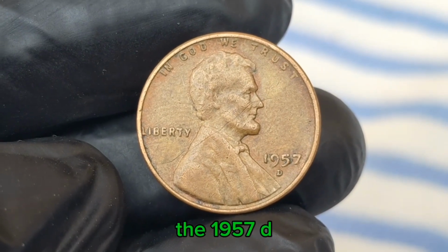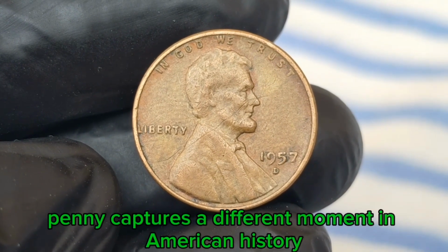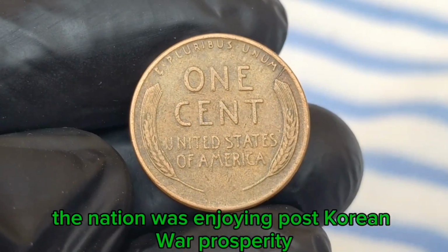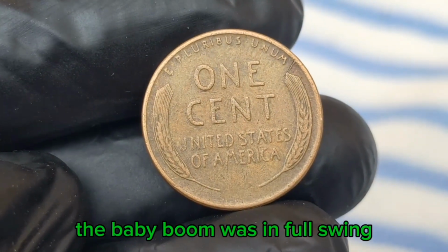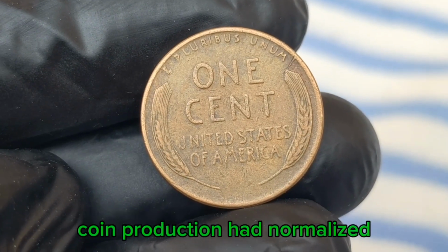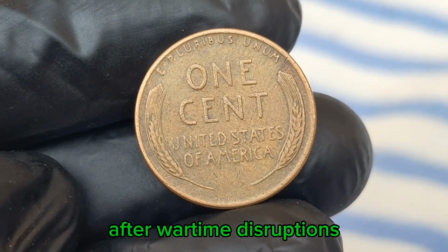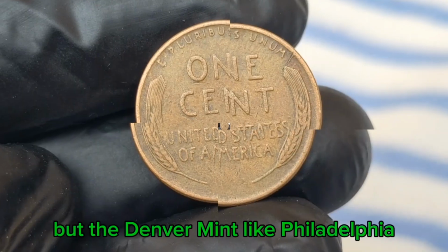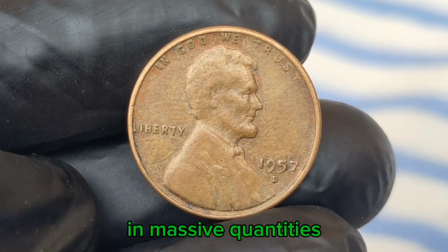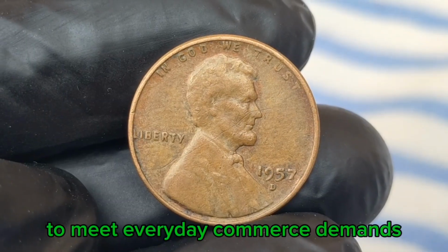The 1957 D penny captures a different moment in American history. The nation was enjoying post-Korean War prosperity, the baby boom was in full swing, and the economy was expanding rapidly. Coin production had normalized after wartime disruptions, but the Denver Mint, like Philadelphia, continued to produce Lincoln cents in massive quantities to meet everyday commerce demands.